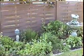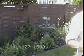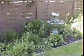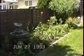Now I'm going over and get some more plants. Incidentally, if you want to pay a slight premium and get any plant that's in existence, go to Planter's Palette in Winfield, just west of Wheaton. And it's a fabulous place.